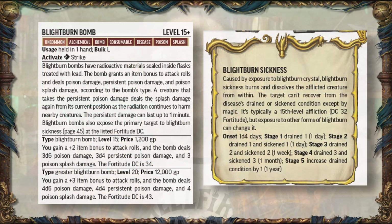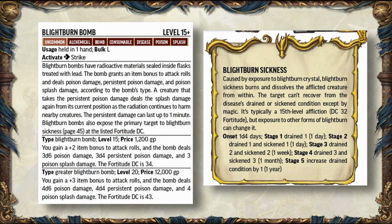I think the one magical item that stuck out to me the most throughout the whole book, though, is the Blightburn Bomb, which is just a war crime waiting to happen. So you throw a radioactive bomb, and it causes Blightburn sickness, which is like radiation sickness. And if a person with Blightburn sickness comes into contact with another person, they can kind of irradiate them and pass on that sickness. The players already are prone to committing war crimes, in my experience. So just handing them that, they would do so much damage.